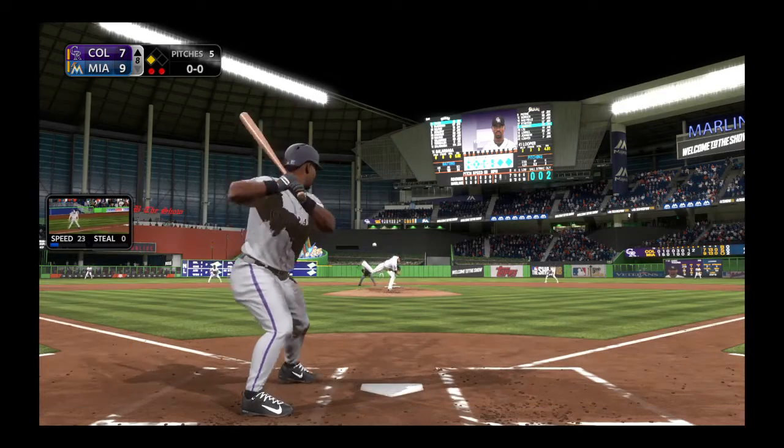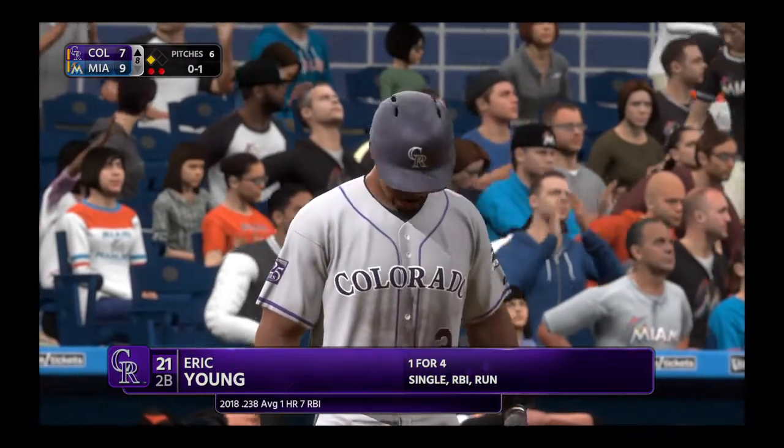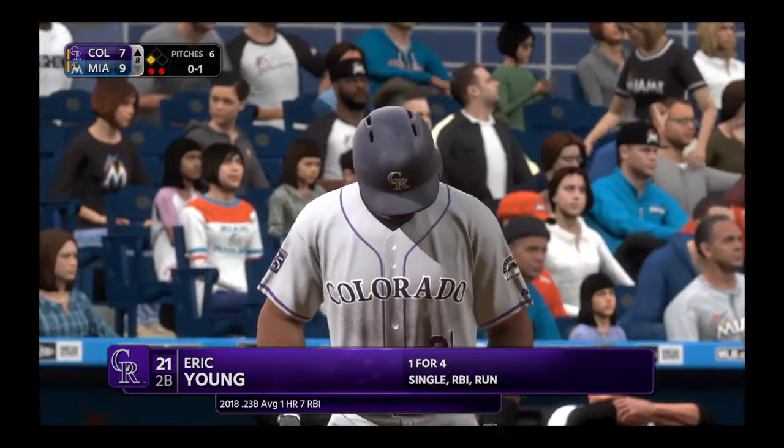Standing in now, Eric Young, as he looks at a fastball that's in there for strike 1. He comes into this appearance in the midst of a 1-for-4 day.